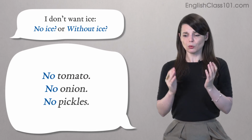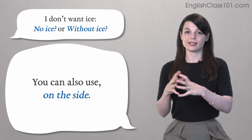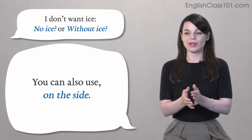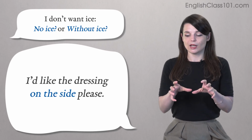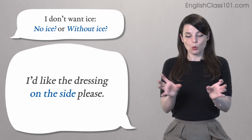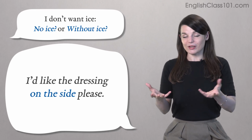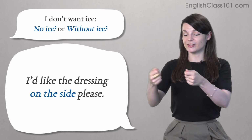We have another expression that we use at restaurants, which is on the side, on the side. So for example, if you order a salad and you say, I'd like the dressing on the side, please, it means your salad and the dressing, or the topping for the salad, will come separately. So if you don't say on the side, the restaurant staff will probably put the dressing on top of your salad and serve it to you.